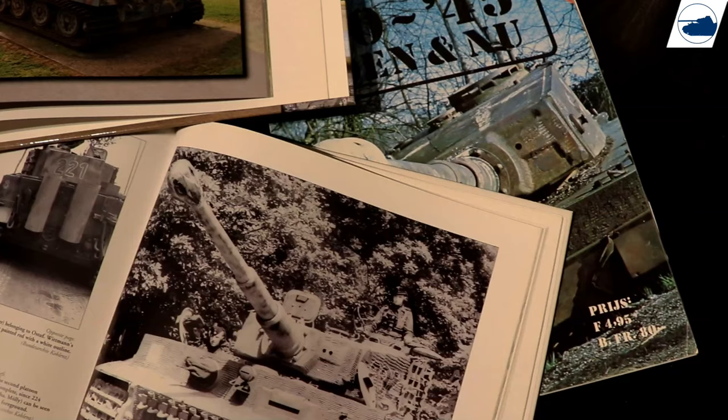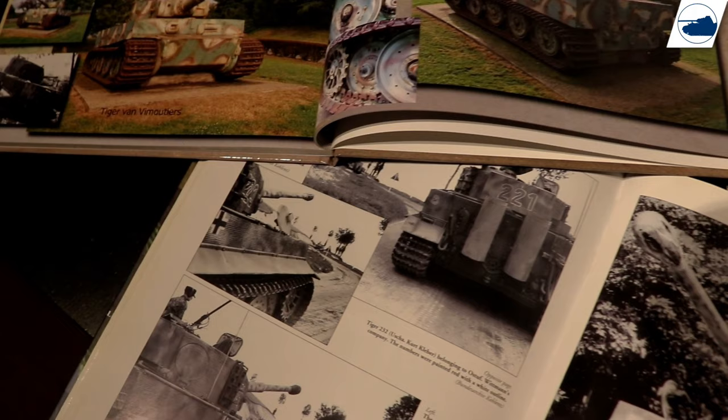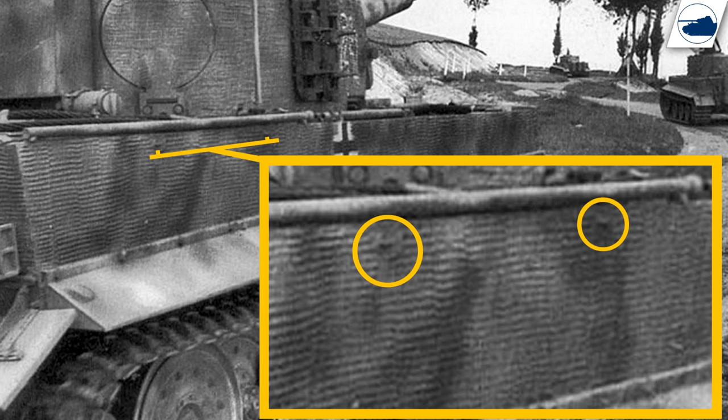So I have been comparing several pictures online and in books and couldn't find anything conclusive. The Cimmerhead was the only thing that was applied as simple as the Vimoutiers Tiger. It didn't really look straight and was a bit unusual, but then I spotted two hooks to hang something on them, and they were the same on the Vimoutiers Tiger.